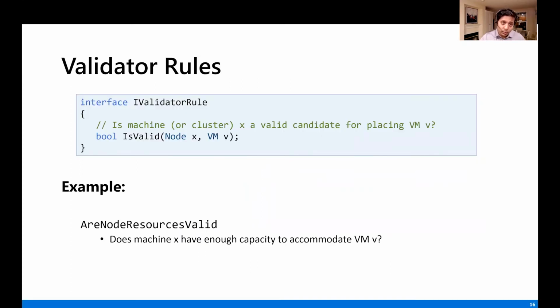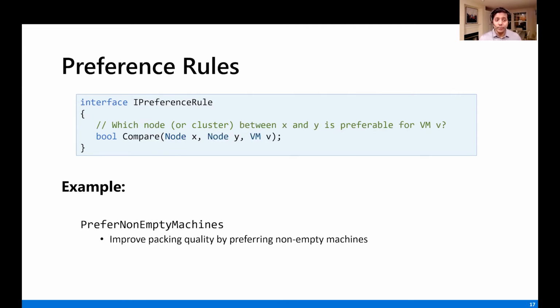Now, let us look at these rules in a little more detail. Validator rules enforce hard constraints. Each validator rule implements the isValid method, which basically determines if a node or a cluster is valid for a VM request. For example, the RNodeResourcesValid rule checks if a node has enough resources to fit a VM. Preference rules, on the other hand, express soft constraints. Each preference rule implements the compare method, which is used to compare 2 nodes to determine which one is more suitable for a new VM. Here is an example. Prefer non-empty machines. It prefers partially full nodes over completely empty nodes for placing a VM. Because, as I mentioned before, having more empty nodes is a good thing for us.